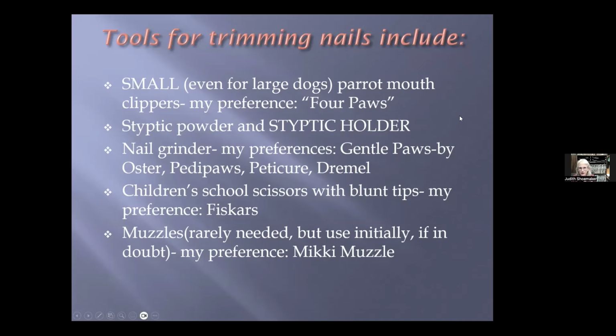We have several different types of grinders that we can use. Gentle Paws by Oster, Petit Paws, Pedicure. Those are really kind of not very strong ones. And we also use now mostly a small doggy Dremel. I don't like the new Dremel design because you can't set it down on its end. We use the school scissors with blunt tips for cutting off the little hoof feet, and taking the fur between the pads shorter. And again, if we need a muzzle, I probably muzzle 1 in 100 dogs to do nails. Eventually we end up with no muzzles because they don't need them, because we don't threaten them.